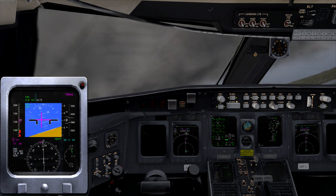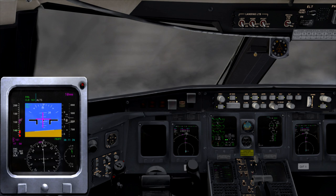SkyWest 4503, contact departure. We'll contact departure, SkyWest 4503.